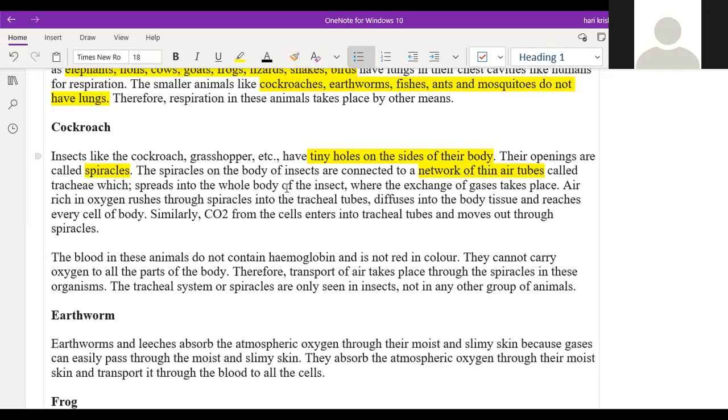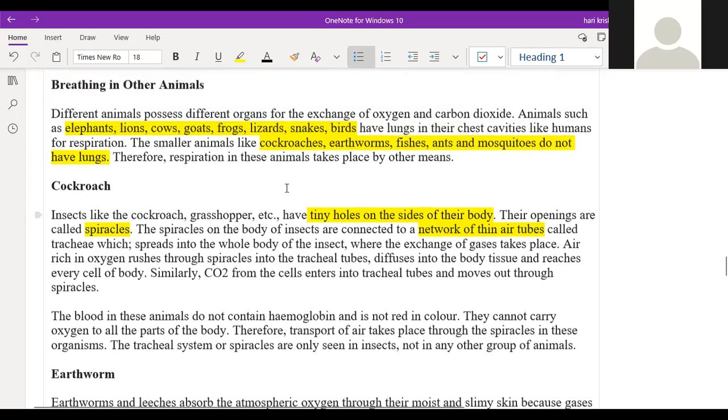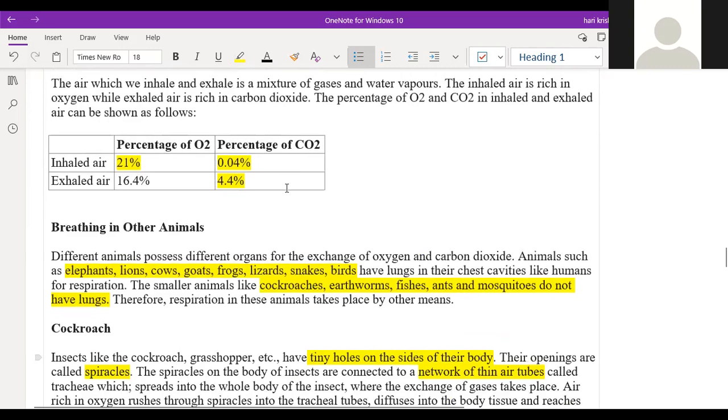No one. Today we'll do it, sir, and we'll tell you the answers tomorrow. Good. Sir, I know the answers, but I did not draw it, so I can just do it in the classwork notes. Whatever homework I'm giving you should be there in the classwork notes. Sir, can you show the tabular form again? About the CO2 gas? No, sir.